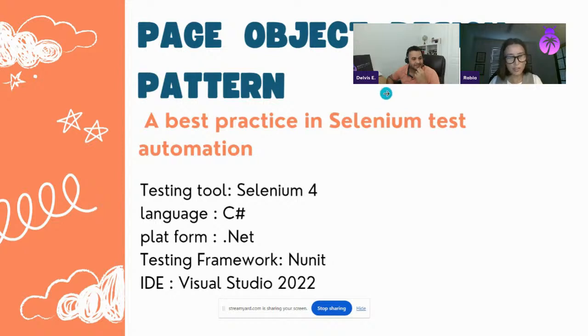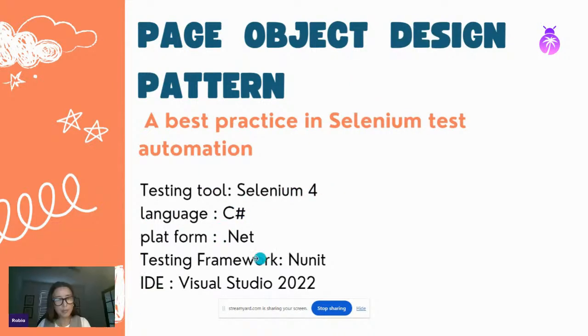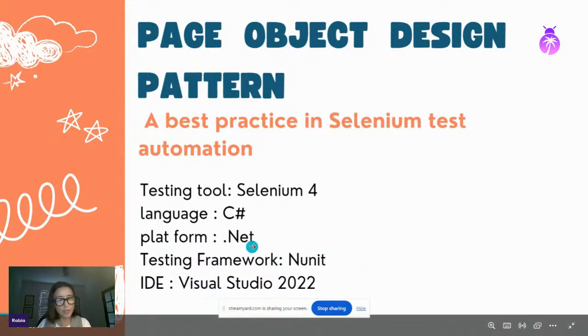First of all, introduction. Yes, I'm going to repeat myself. It's the page object design pattern, and it is a best practice in Selenium test automation. The testing tool I'm using is Selenium 4. The language I'm using is C#. The platform is .NET. The testing framework I'm using is NUnit. And the IDE I'm using is Visual Studio 2022.